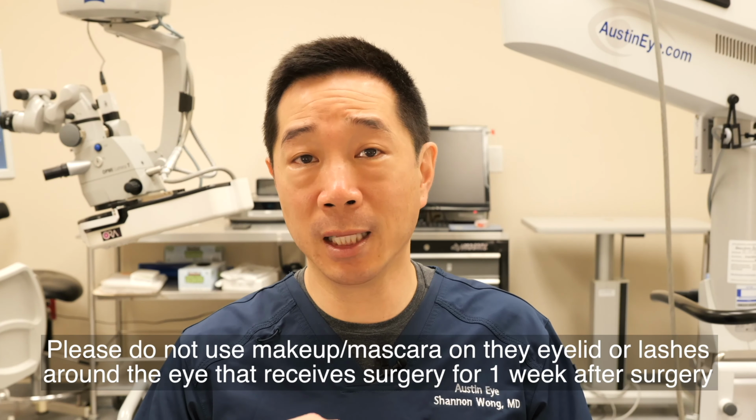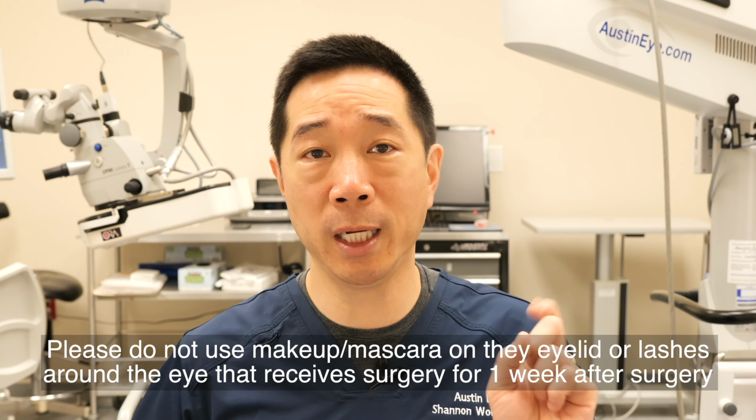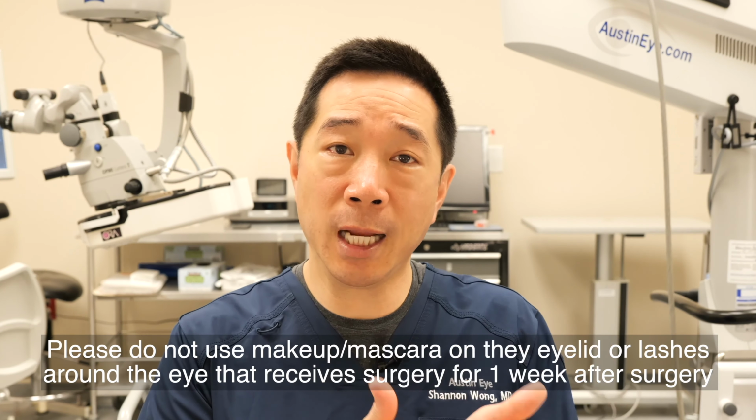One other note on eye makeup or mascara: in addition to removing it thoroughly with any type of makeup remover, soap and water that you use, and coming in spotless with very, very clean lids and lashes on the eye that's going to have surgery, we ask that after your surgery that you not wear eyelid makeup or mascara for 1 week after your procedure. Starting day 8 after your surgery, you can wear eyelid makeup or mascara without any restrictions. If you would like to wear makeup around your face or on the other eye the day after surgery, that's totally okay. Just avoid any eyelid makeup around the eye that receives surgery for 1 week after surgery.